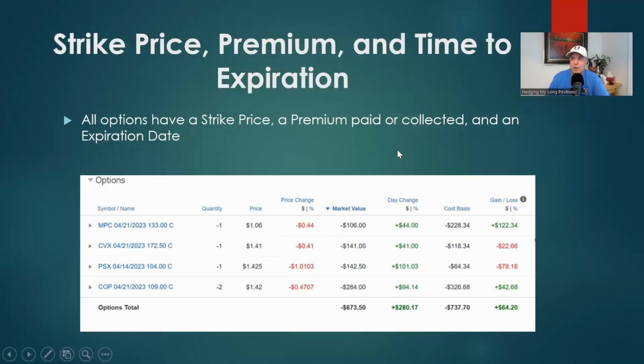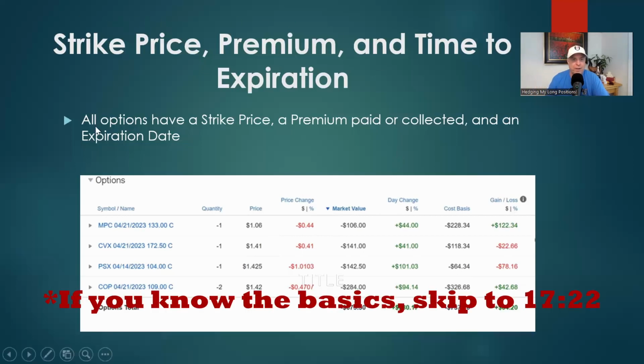All right, let's get into this covered call strategy. So remember when I said we were going to go over a little bit of the basics of options? That's what we're going to do here right quick. Options all have a strike price, a premium, and a time to expiration.